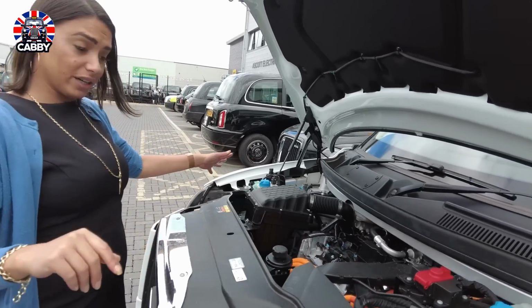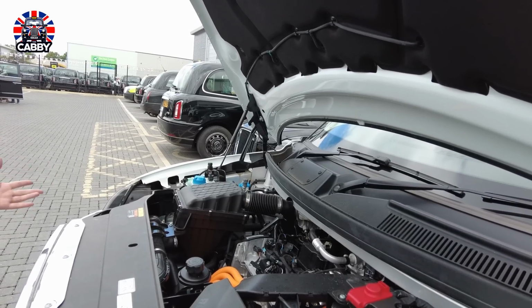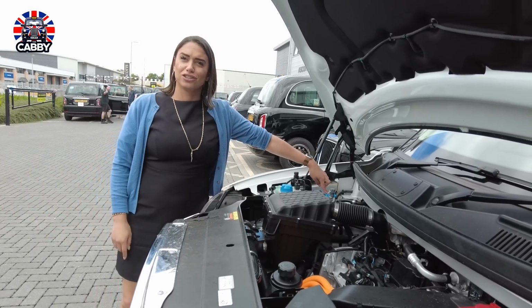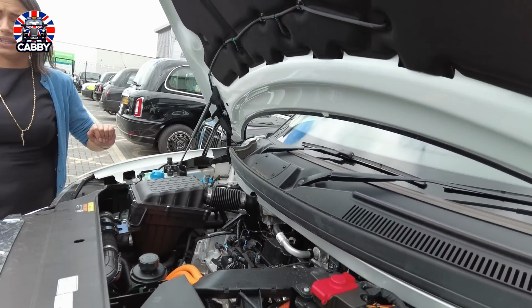Engine coolant, battery coolant, everything's censored. Don't top it up yourself. Come back in here and we'll do it. Orange is high voltage. Do not touch that. Only job for you, screen wash. That's it. Other than that, touch nothing.